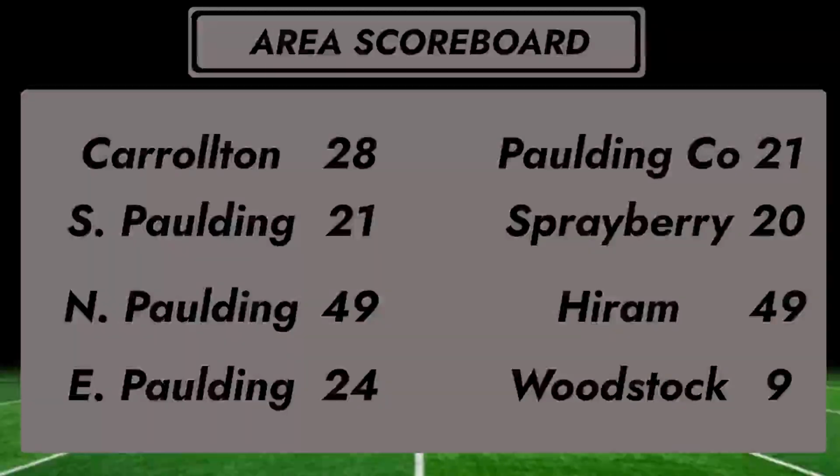Moving east from our county to Paulding, big matchup with the University of Carrollton at South Paulding. Raiders hoped to extend to 2-0, but fell just short, 28-21 to the Trojans. Paulding County traveled to Sprayberry for their latest. They came away with a win over Hiram last week and extended that with a 21-20 win over Sprayberry. North and East Paulding faced off and North won convincingly, 49-24. Hiram traveled to Woodstock and returned with a 49-9 road victory.